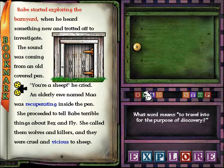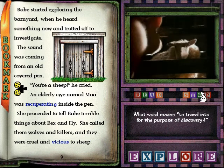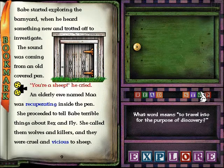Babe started exploring the barnyard when he heard something new and trotted off to investigate. The sound was coming from an old covered pen. "You're a sheep," he cried. An elderly ewe named Ma was recuperating inside the pen. She proceeded to tell Babe terrible things about Rex and Fly. She called them wolves and killers, and they were cruel and vicious to sheep.